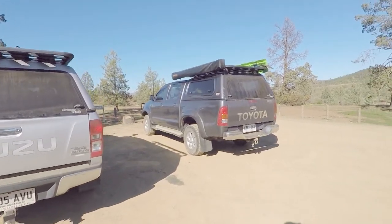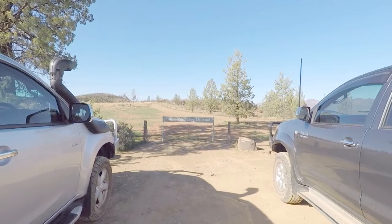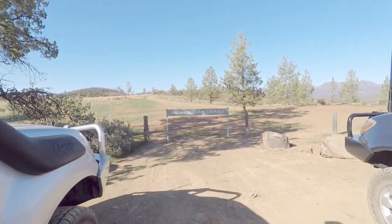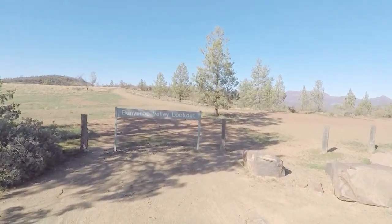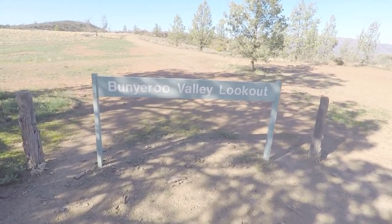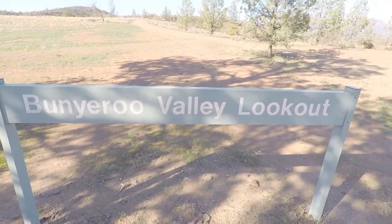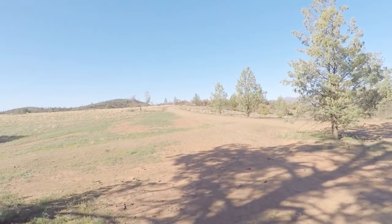Well, we've pulled up at Brackena Valley Lookout. So let's go and see.